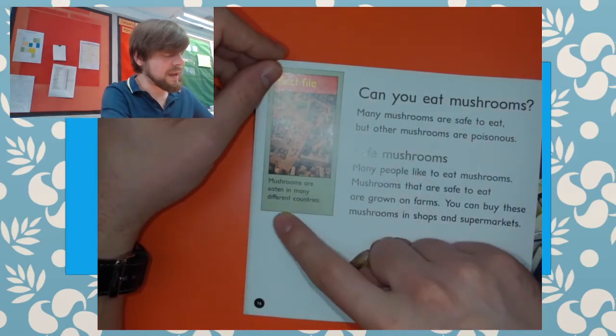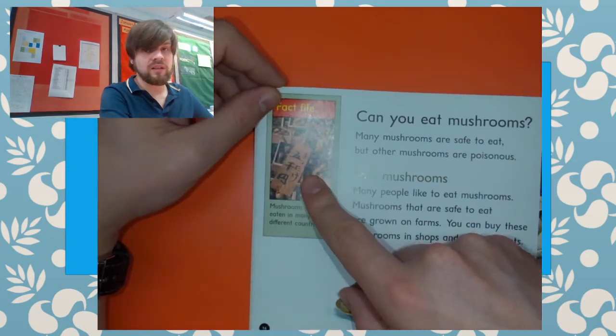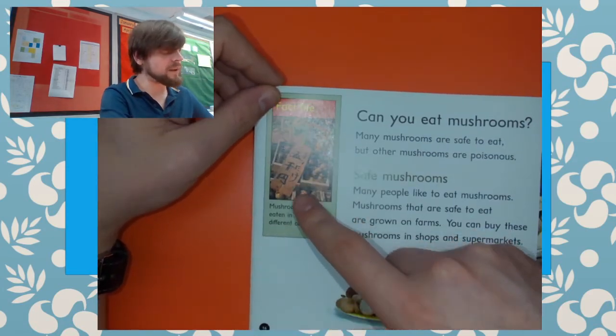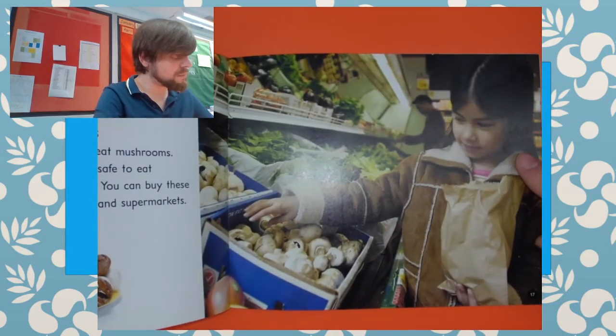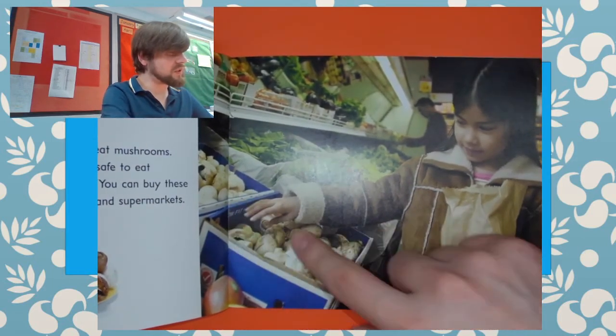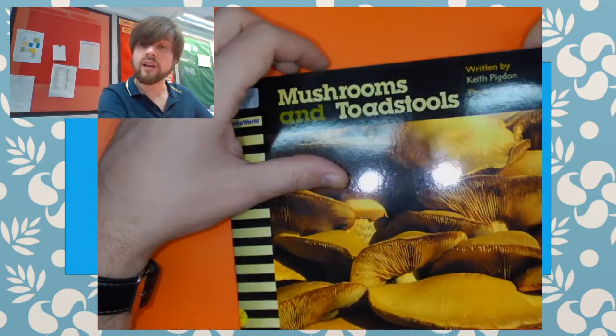Mushrooms are eaten in many different countries. Interesting. So look, these are some mushrooms for sale in Japan. And look here, you can see a little girl buying mushrooms in the supermarket, or helping her mum to buy them maybe. Interesting. Okay, cool.